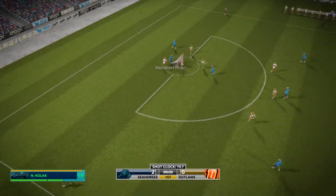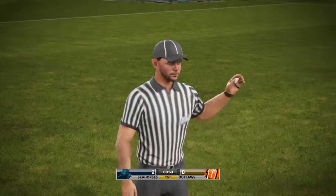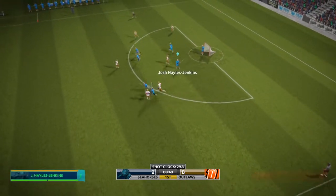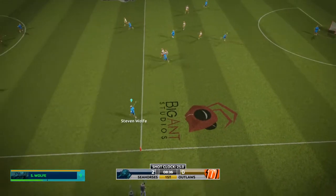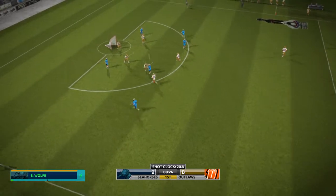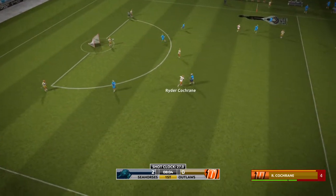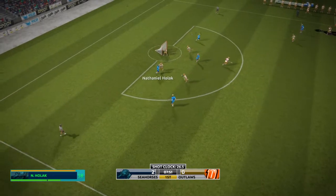Holock. Not a good pass there on attack. Ball goes to the ground. Orange ball. Ball side left. Anthony. McKinney. That's gone wide. Clear. The away team loses it. Transition opportunity now for the home team.